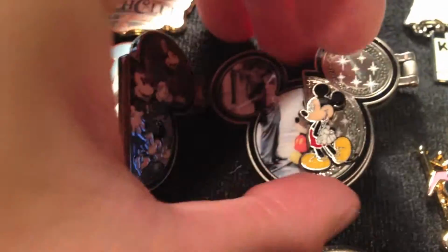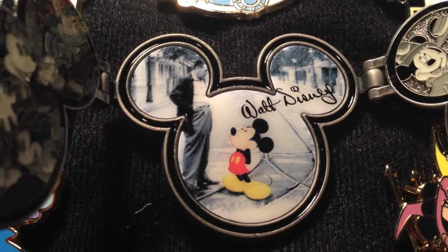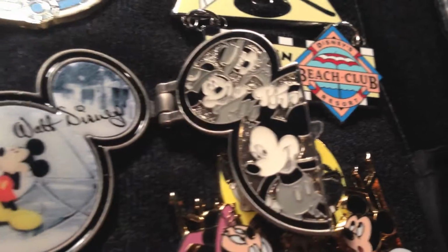This pin was given to me by my best friend for my birthday not too long ago. And if you can see, as I open it up, Walt Disney and Mickey right in the center, and then pictures of Mickey over the years adorning the 2 sides. One of my favorite pins. Very thick, but still very cool.